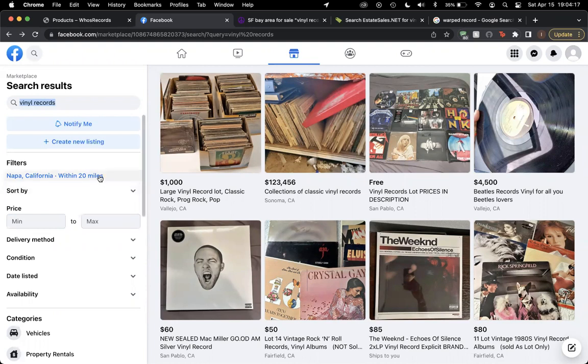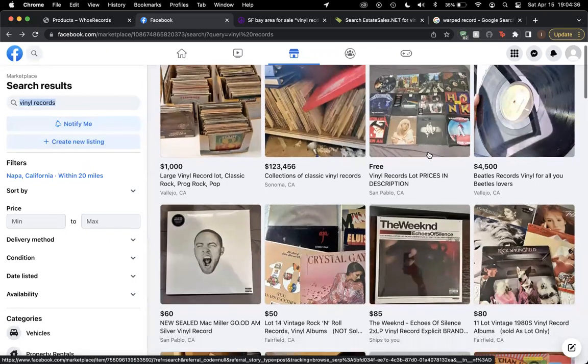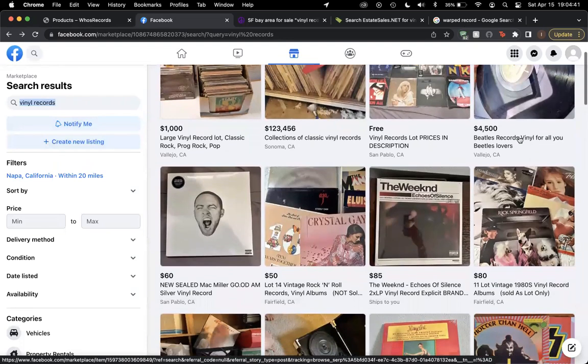And right here in the filters, I'm located in Napa, so basically the more desperate you get, the more you're going to increase the search area and how far you're willing to drive. So right now I'm at about 20 miles. And looking at what pops up here, obviously you're going to see a lot of stuff that you don't want, but do be pretty critical of the pictures you do see.